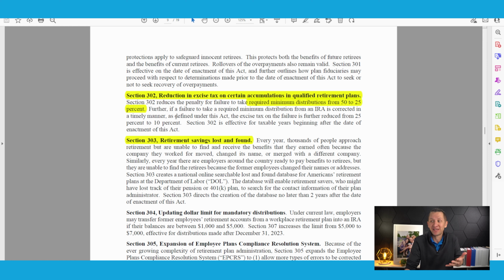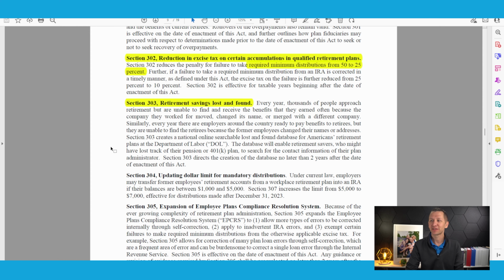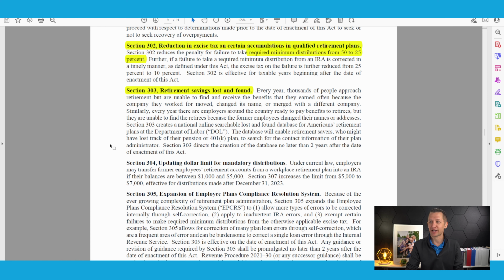So is it a win? Maybe. We'll have to wait and see. Section 303, retirement savings lost and found. Kind of a good thing, but also not a great thing. So they're basically going to create a database for all old retirement plans so you can find them easier, but they also are going to track them. So I don't know. Do you like that provision or not? Let me know in the comments down below. But that is Section 303.